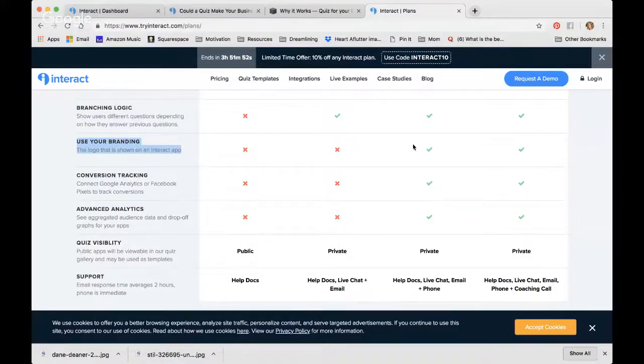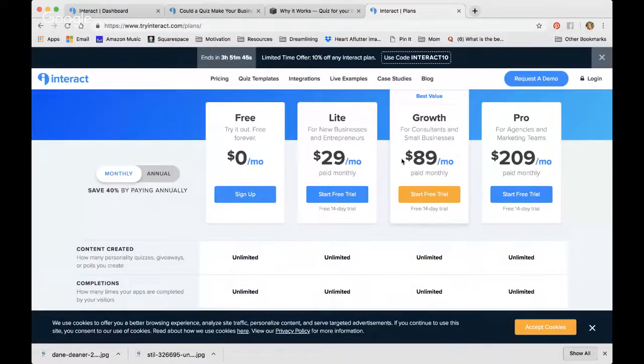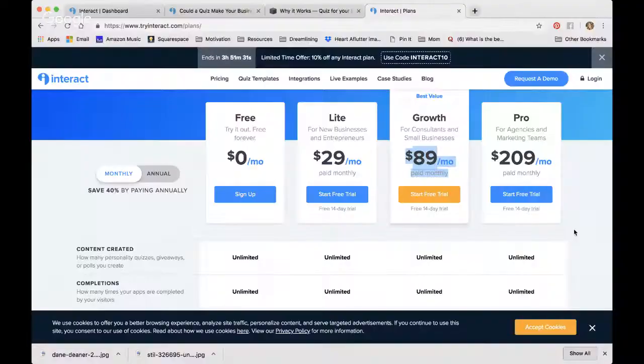For me, using your branding is important. So we do these. That tends to be a big number for some people, but again, that's a cost of acquisition. If you get 5 leads, that's nothing, for how much some businesses pay per lead. Totally. And 5 leads is a low goal.